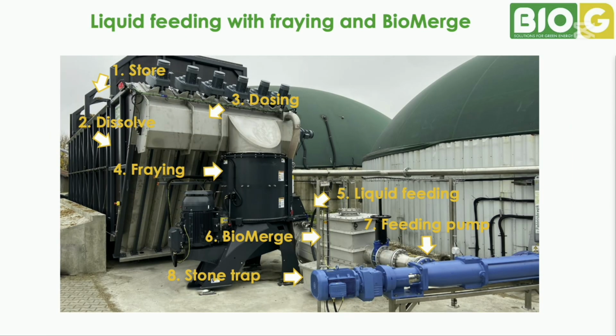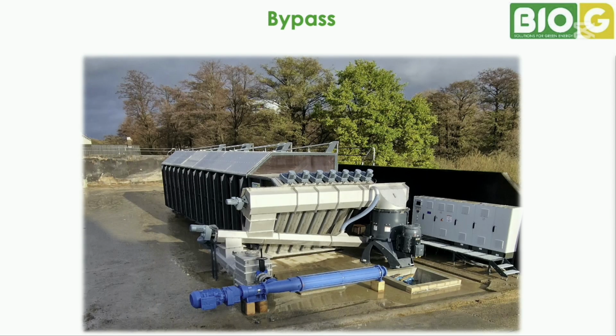And here is the main system. That means a storage container, a shredding solution, and after the shredder a mixing solution where we take liquid from the digester and mix it up in the Biomerge, in a big mixing chamber. We also take out the stones and metal parts in a stone trap, and afterwards we bring it back with the pump into the digester. Here is, for example, a bypass solution for when a client has small particles and also long fiber materials. That means he can decide which way he wants to feed.